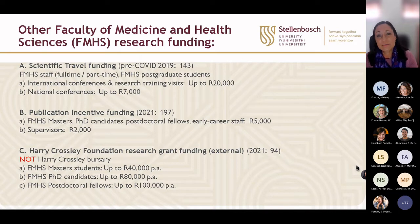We had 94 awardees during 2021, but the Harry Crossley Foundation trustees asked us to change a few things and make more funding available per applicant. So that decreased our number in 2022. We have around 40 awardees for the year, but they are better funded. So it's a highly competitive funding source, as competitive as national and international grants, basically.